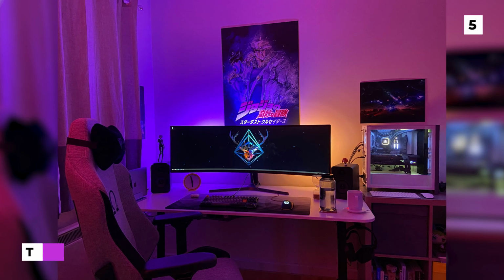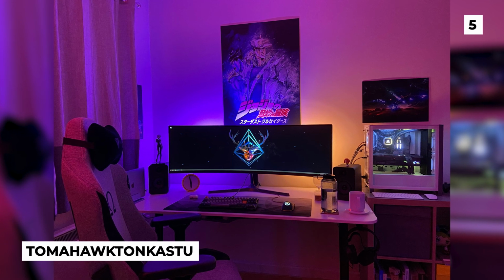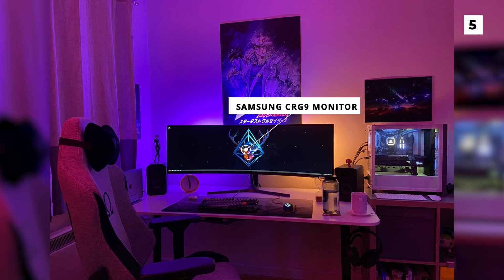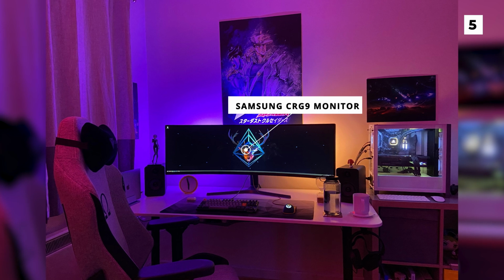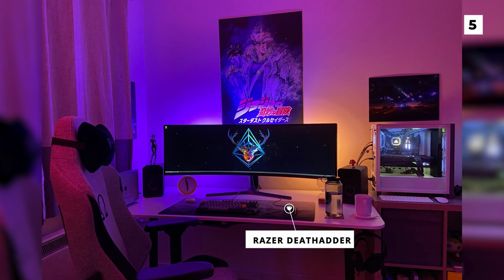At the halfway mark, we've got this chill neon setup from Tomahawk Tonkatsu. They've got a very impressive ultra-wide Samsung CRG9 monitor, which clocks in at 49 inches. Below the monitor, you can see the very fun and unique Razer DeathAdder with an Overwatch theme.